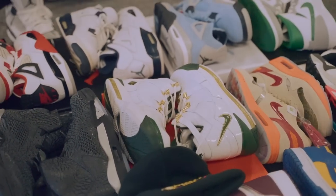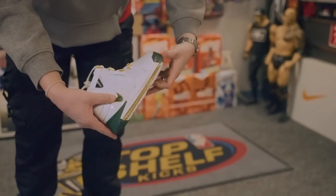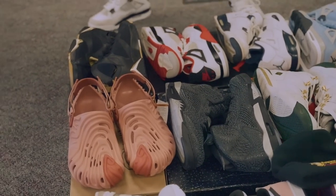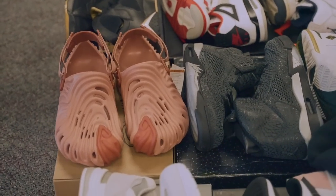Shouts to LeBron, of course, the all-time leading scorer. We got the SVSMs going out. Something different you don't really see often. Speaking of that, 3 Lab 5s used to be a crazy hard sneaker to get when they first came out. Definitely great quality on those, but you know, not really everyone's cup of tea.